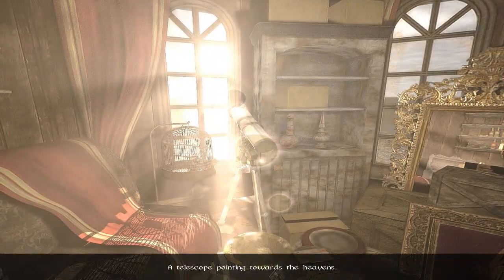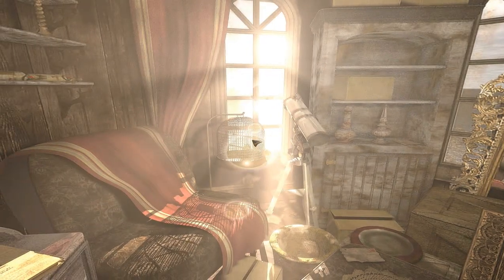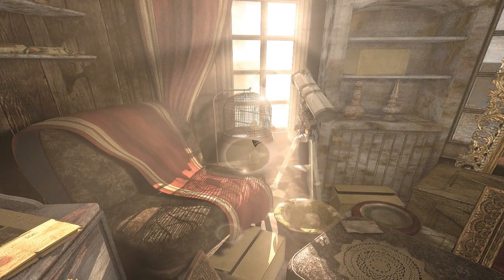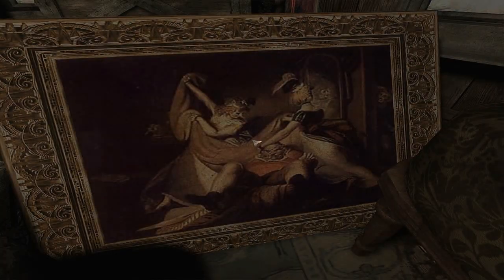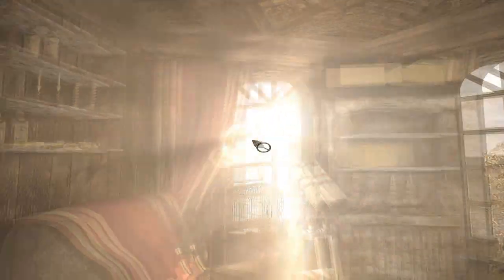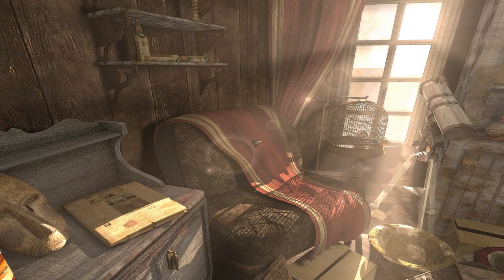We've got a telescope here, pointing towards the heavens. Ivor Bergen had a similar telescope. Birdcage? No bird, I don't think. Is that a close-up of art? Yeah. That could be it. That really could be it. It might be time to go downstairs and go through that trap door. So let's do it.